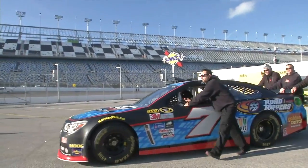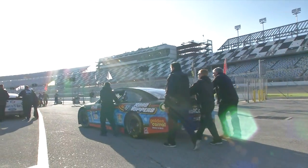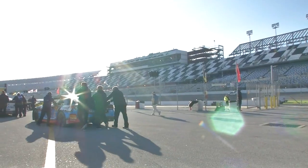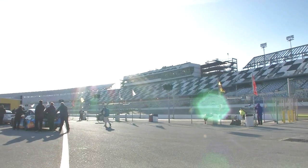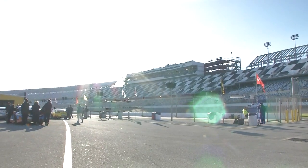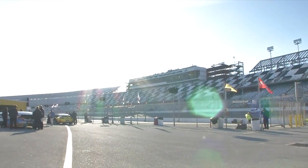The beautiful new paint scheme for Alex Bowman, the 7NY car here. Tommy Baldwin entry. And you see behind us Daytona Rising. What an amazing project that has been underway here at Daytona International Speedway, adding new bleachers, making this place a state-of-the-art facility, catching up with the times and going ahead of the times in this project. An unbelievable thing for race fans to experience here. Next year it will be finished, and it will be spectacular.